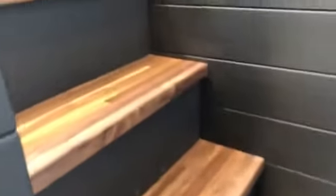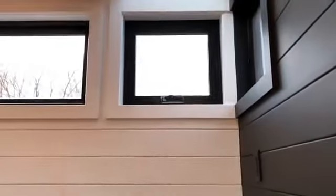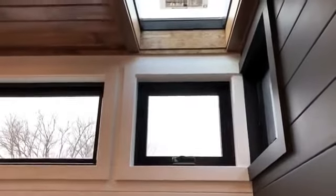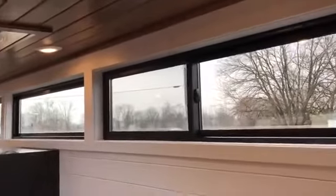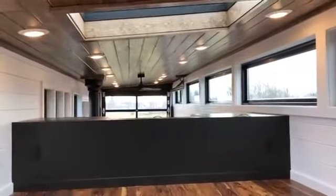And then you just climb up and turn this staircase, and it's a really nice, comfortable way to access the loft space. Plenty of headroom, no need to duck or anything like that, and it brings you right up into the loft. And you're greeted by these beautiful windows and a skylight in the corner. Gives you a lot of natural light coming up the stairs, and then you have all these beautiful windows along the front of the house. And it leads you to the garage door on the other end of the house.